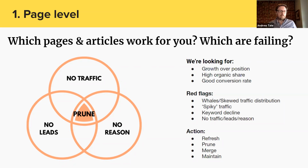And this comes down to the idea of not just concentrating on the data, thinking about how your content fits within your company and what it's used for, because you might find there are articles on your site which your sales team use. They send people to them because they answer a specific question for prospects, and they answer it really, really well. That article will have no traffic, and it will actually have no leads either necessarily, but it's still being used.